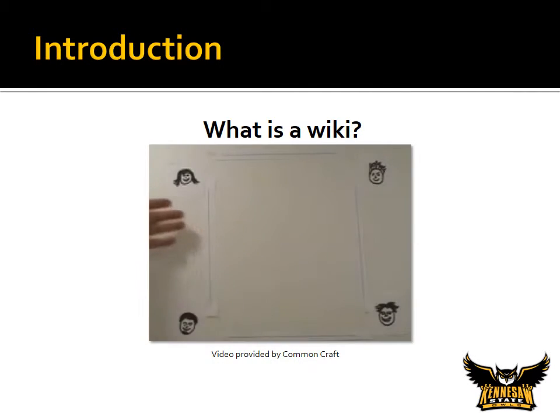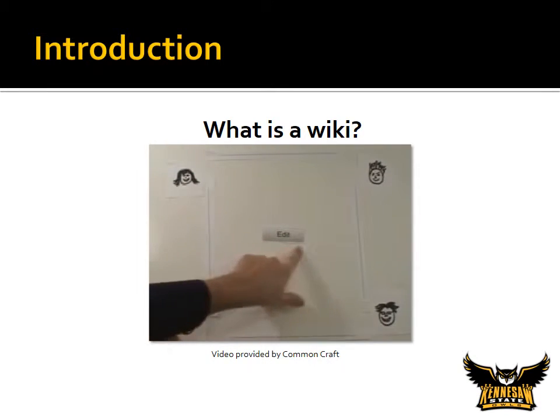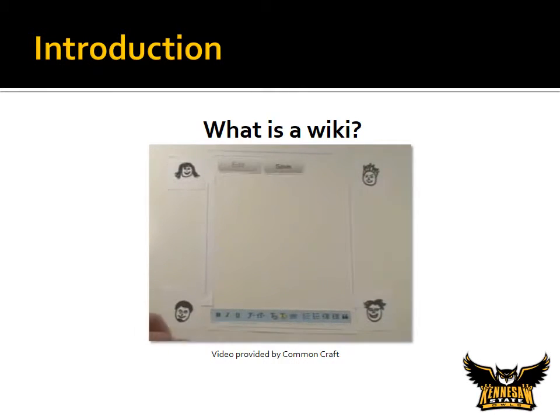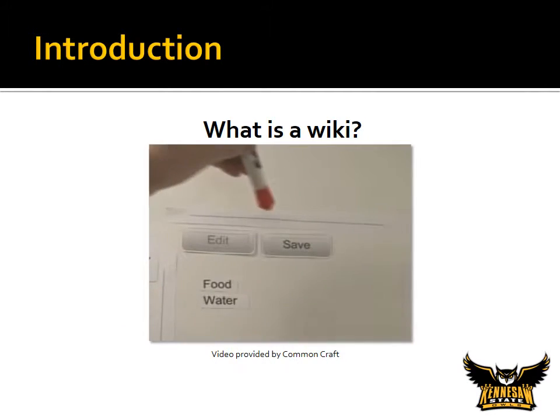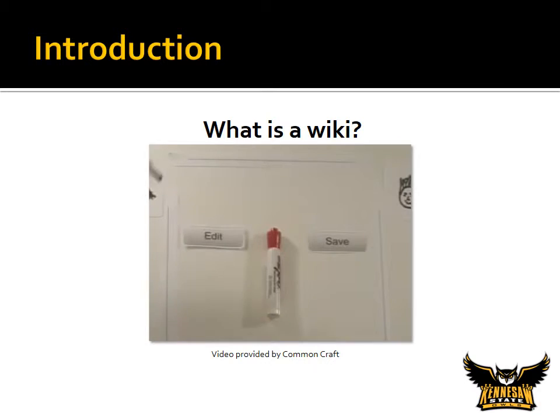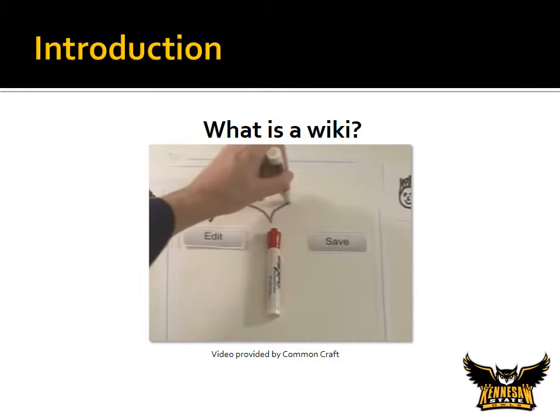Here are our camping friends, and this is a wiki website. Like all wikis, it has an edit button. Clicking this button transforms the web page into a document. All you have to do is click it, and the web page becomes a document ready for editing. Editing the page means you can add or remove words or change how they look, just like writing a letter. Once you're finished editing, you click Save and the document becomes a web page once again and is ready for the next person to edit it. Easy. Edit, write, and save.